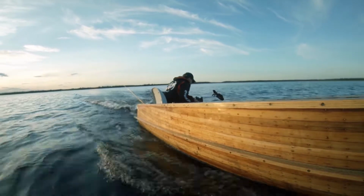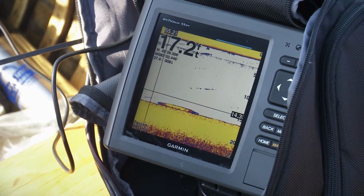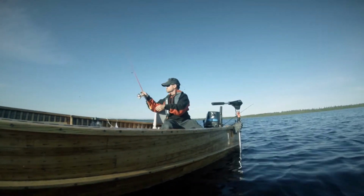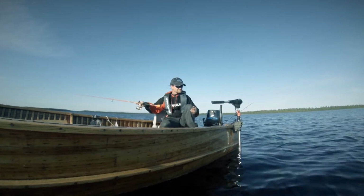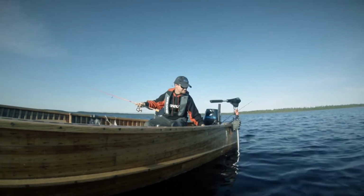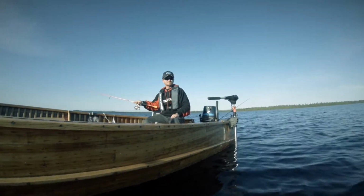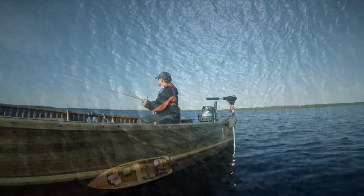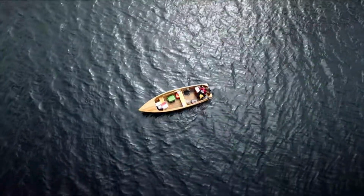So what I'm doing now, I found this break that these fish are on, or some fish are on. So I'll drift it downwind, just keeping my electronics going. Now I'm not so worried about the GPS. Now I can kind of run a contour. I'll look at my GPS every now and then. I got a split screen going on it. So I'll drift down and then I'll work back up so I can try and catch them both ways now.